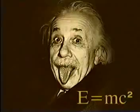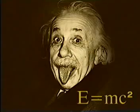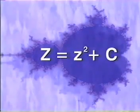There's an interesting parallel with the equation that almost everybody is familiar with, E equals mc squared, Albert Einstein's equation that says matter and energy are equivalent to each other. That was a very simple equation with very far-reaching consequences. And the equation for the Mandelbrot set is equally simple. Z equals z squared plus c. The letters in the Mandelbrot equation stand for numbers, unlike those in Einstein's equation where they stand for physical quantities: mass, velocity, energy. The Mandelbrot numbers are coordinates, positions on the plane, defining the location of a spot.